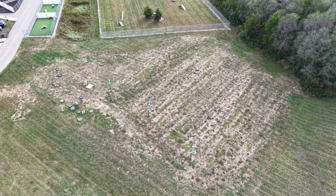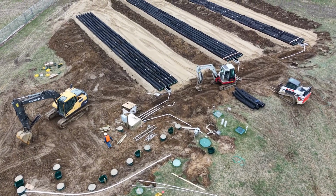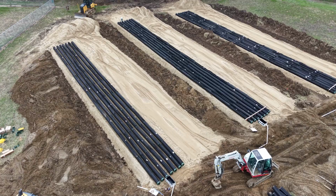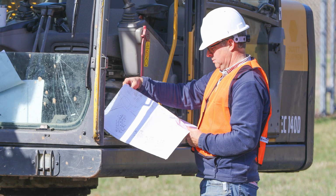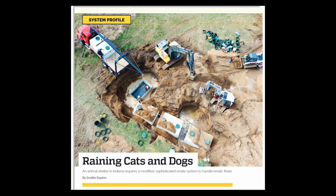Welcome to a review of a very interesting septic system I designed at a large humane society. This new system has a 4,500 gallon per day flow and 3 Presby mounds totaling 7,500 square feet. This new system was installed by Ben Martin of B&E Excavating. This 2024 system design was featured in Onsite Installer Magazine.